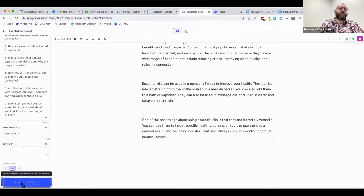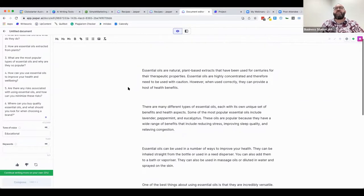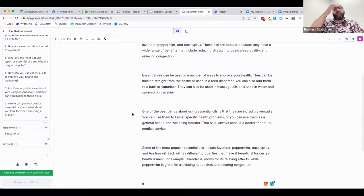And it's giving me the chance now, compose more. Give me some more. So as this is writing this article, it's going into some of the most popular essential oils. It's writing a completely cohesive set of AI generated writing for my blog or for whatever I want to use it for.